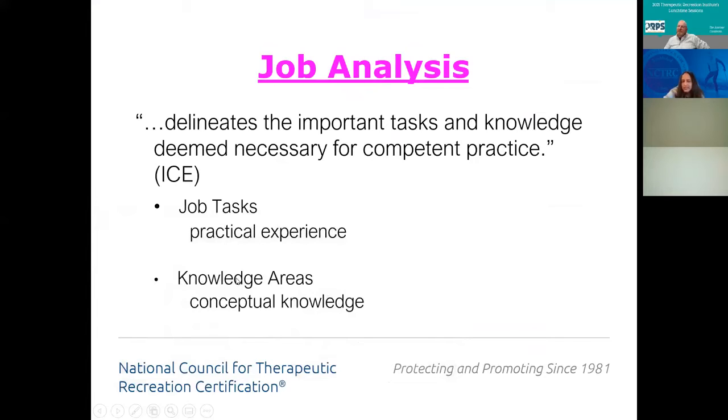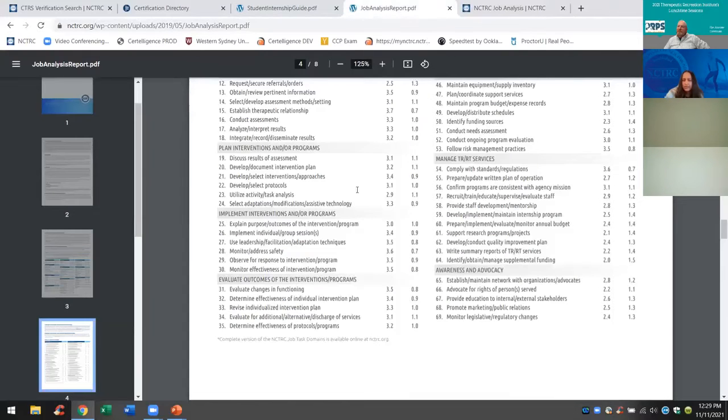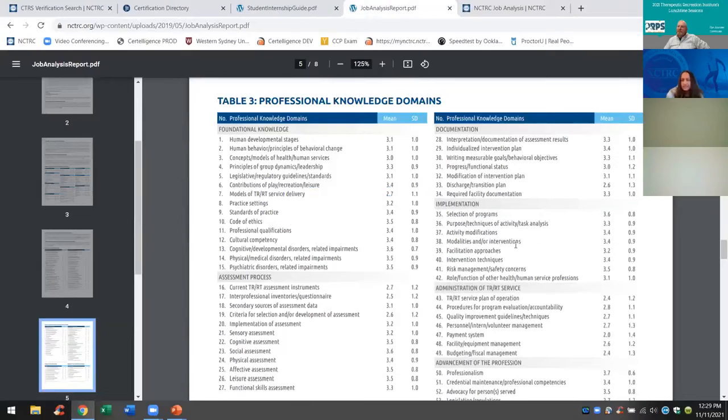The other element to discuss, and we're going to talk a little bit about this in the sense of the exam, is that as you all know, if you're an agency supervisor and an active CTRS, you were involved in the development of this job analysis. NCTRC sent you a survey and you were asked what types of job tasks you perform, as well as what types of knowledge are important to know in order to perform those job duties. And folks responded back with what we have as the knowledge areas. I'm going to talk a little more about this in a few seconds, but I wanted to make sure that I referred you to the knowledge areas within the job analysis report.